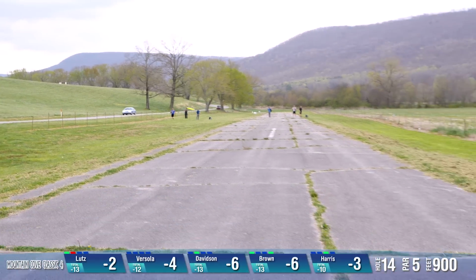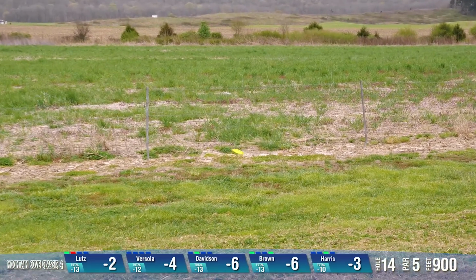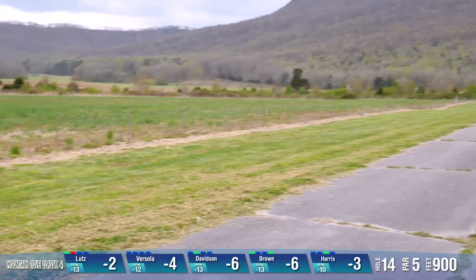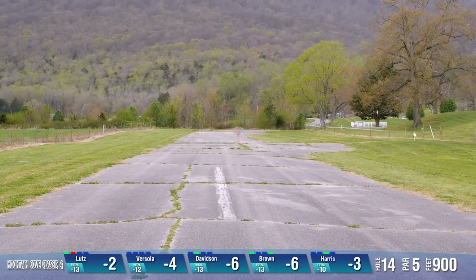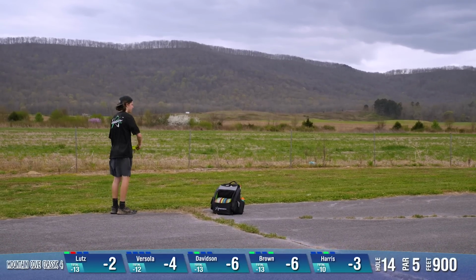Look out, Colton. Here it comes. Joey, no. Oh man, that's right on the edge. I'm not seeing the OB graphic. Yeah, so I'm thinking it's gotta be good. That's using the whole fairway. Yeah, that was a tough skip.